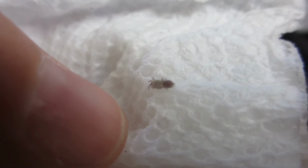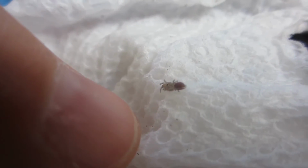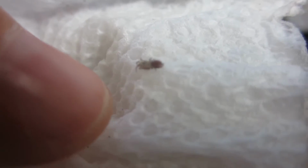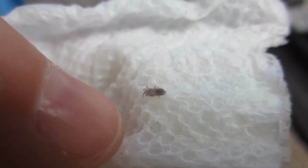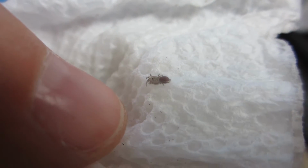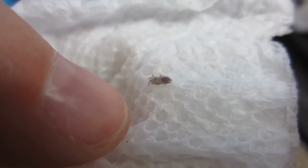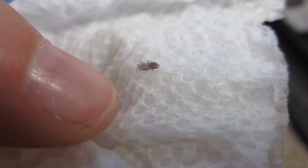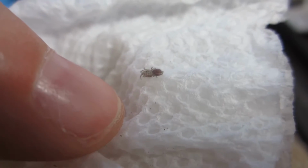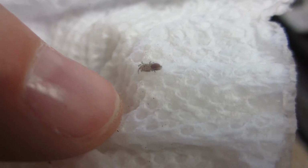So part of me wants to have a male, because then the legs would look really cool. I mean, that red would just slap you in the face. Really vibrant. So yeah, not much to look at right now, but really cool nonetheless. So hopefully I can keep this baby alive. You never know with the real tiny babies, how fragile they can be. But there we have it.